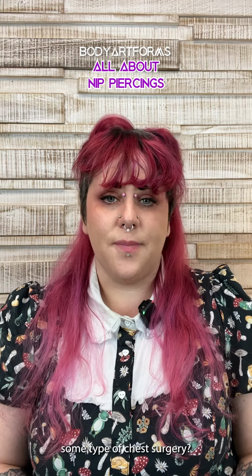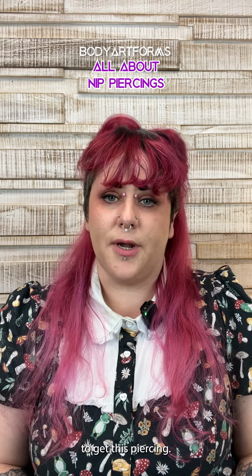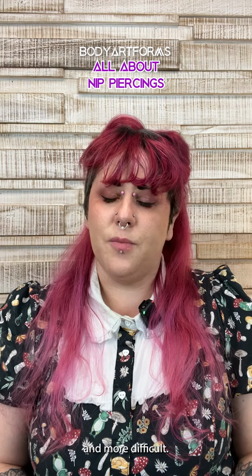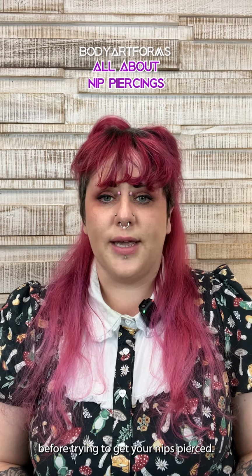What if you've had some type of chest surgery? The shape and anatomy of your nips can be affected by surgery, so it may or may not be possible to get this piercing. If you're able to get your nips pierced, the healing process may be longer and more difficult. Find a piercer with experience in surgically altered nips. And if you've had surgery, wait a couple years before trying to get your nips pierced.